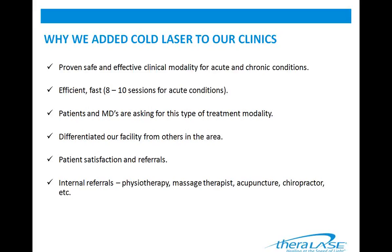So, for example, the physiotherapist may be seeing a patient, and he or she may be applying the laser, say for an ankle sprain, but then all of a sudden he or she realizes that, it seems like you have flat feet, you may benefit from an orthotic assessment. Then the referral is made to the chiropractor in the office, and then he or she does a gait assessment.